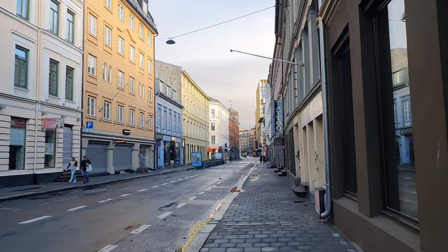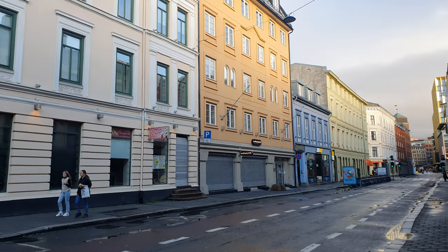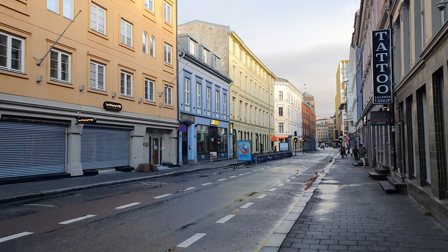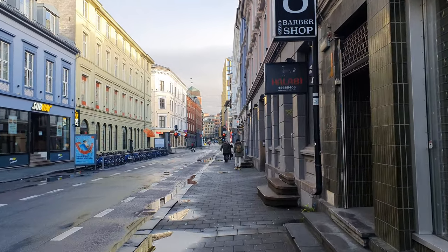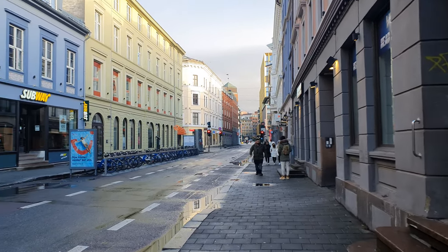Yeah, the buildings in the inner city are actually also quite similar to Stockholm, I would say. But they use a few different colors, like for example that color blue that you would never see downtown in Stockholm. Let's go a bit on this side.